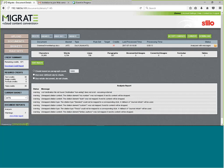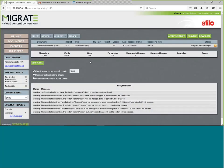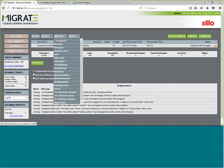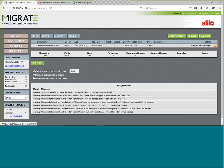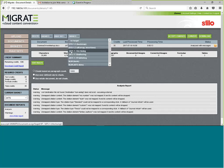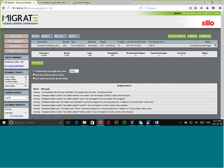So my next step then would be to say, okay, I'm going to pay my 35 credits. I'm going to now give this some rules. I've already put some rules in place for this document. And I'm going to select my target. And in this case, I'm going to JATS 1.1 archiving. And I'm going to hit convert. And this is going to convert quite quickly. It takes about 24 seconds or so to convert.